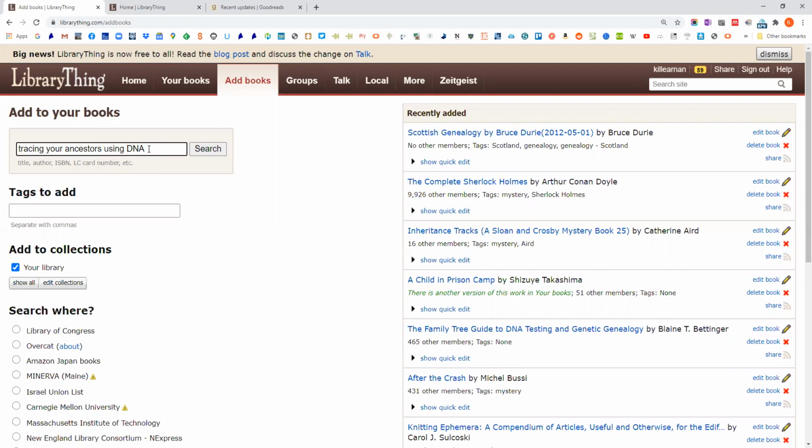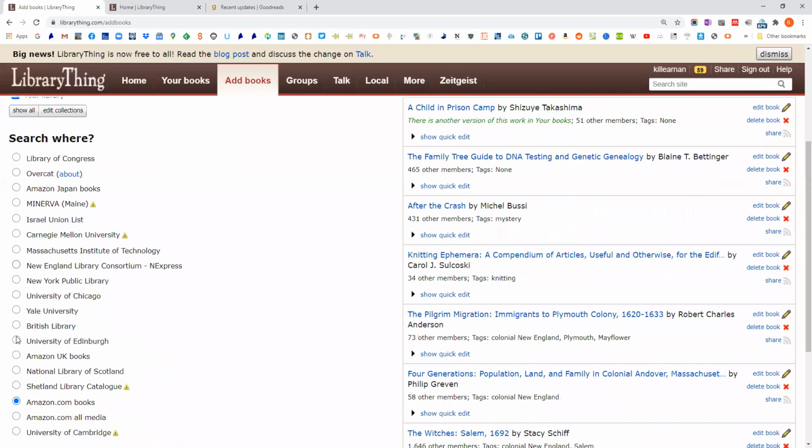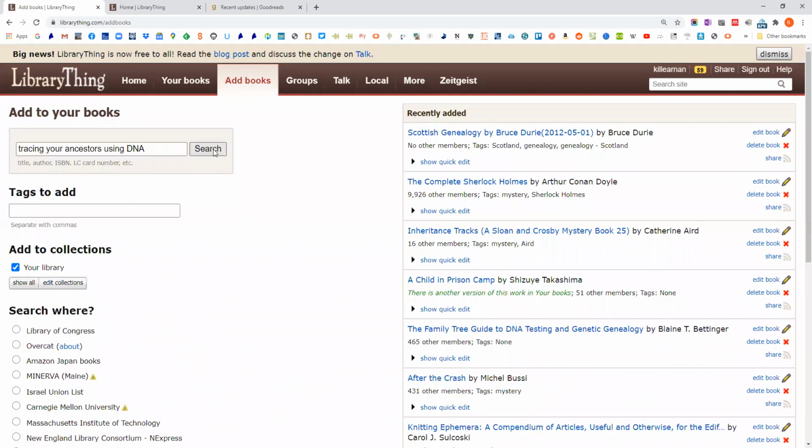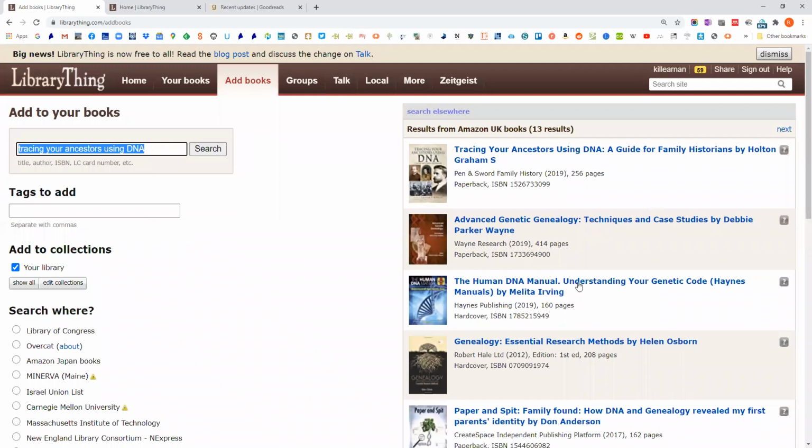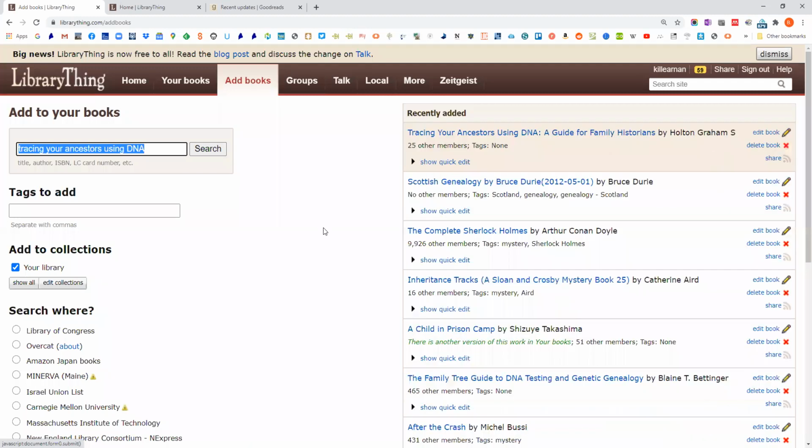And this is a British book, so I'm actually going to choose Amazon UK to search. And as you can see, it brings up several other things, but it is this top one I want. And so to add it to my collection, all I need to do is click on it, and there it is.